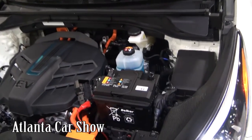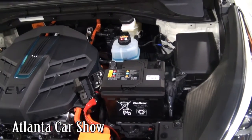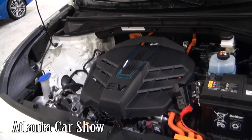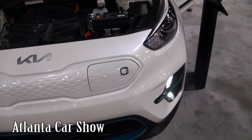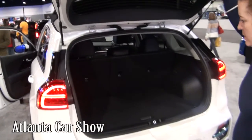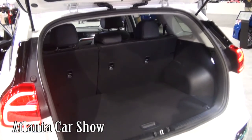Of course, this is the auxiliary battery here. This runs the air conditioning, the fans, lights, and that stuff. And then there's a big battery pack on the floor that actually runs the motor. And then the plug-in is right here at the front. Back seats laid down too.